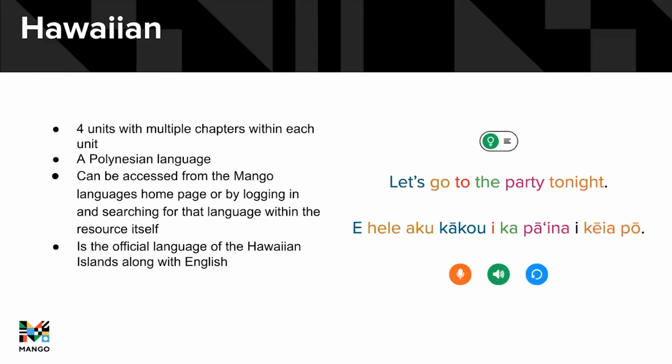So it is 4 units with multiple chapters within each. It is a Polynesian language. It can be accessed easily from the Mango Languages homepage or by logging into the resource and searching for that itself. It is the official language of the Hawaiian Islands, along with English.